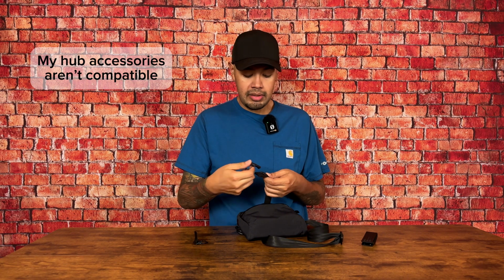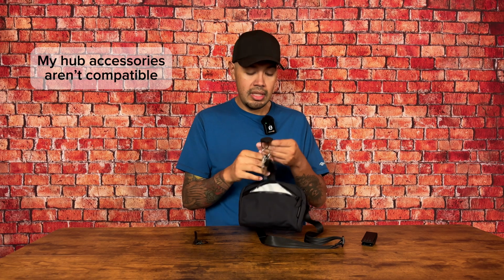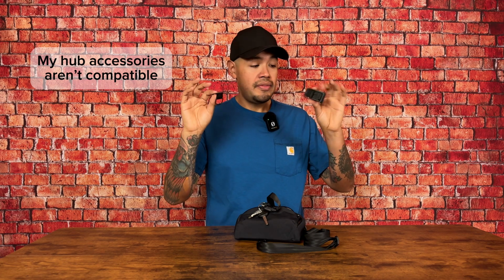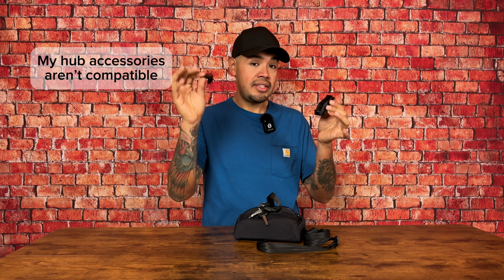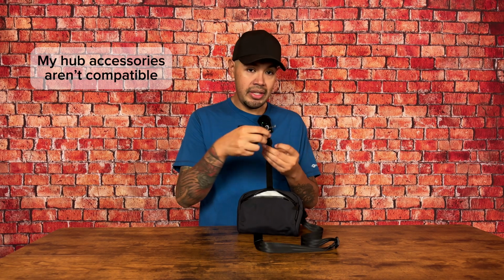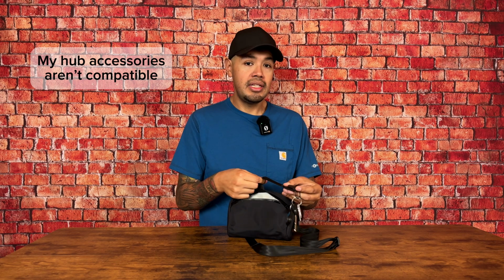compatible with hub products, and hub products are not compatible with this. Kind of a strange choice, especially since ALPAKA has tons of different hub accessories and hub accessory compatible items. I felt that I would have liked a way to have integrated the hub accessories into this key leash.